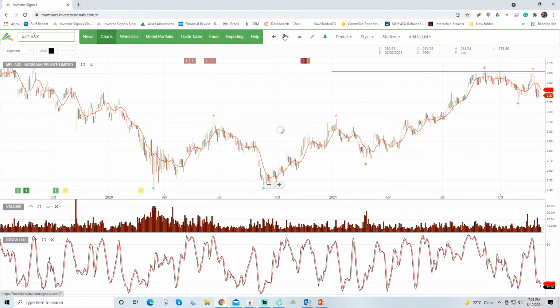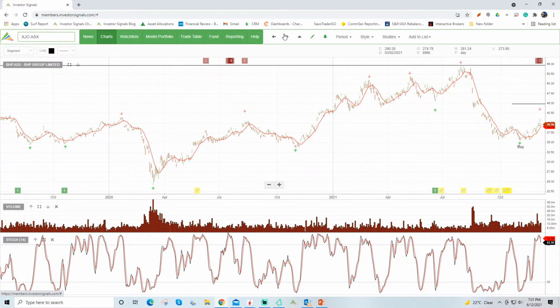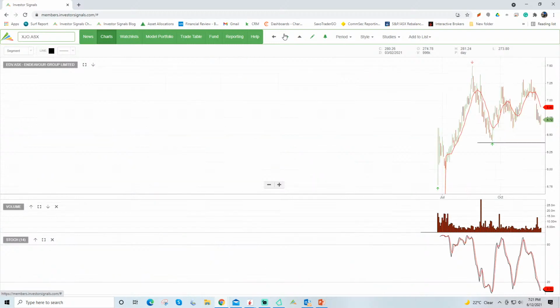Medibank cautious on that, expecting a deeper sell-off. QBE expecting a deeper sell-off. BHP again preference Rio now over BHP, and there we are to Endeavour. So just to share with you what's gone on the blog.